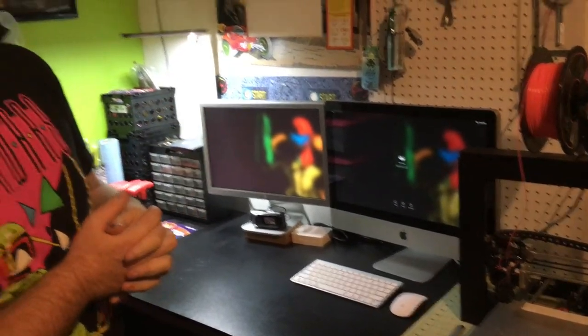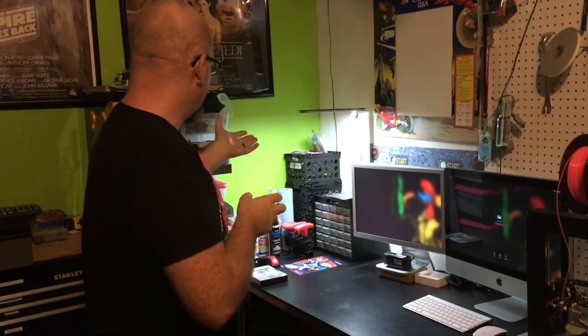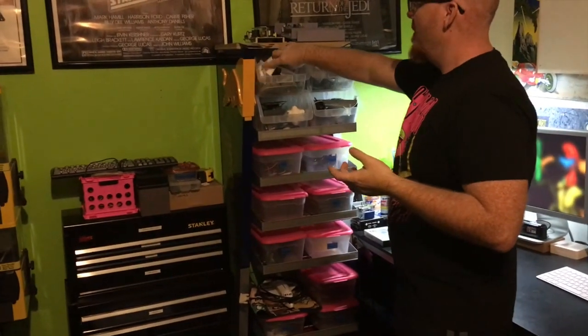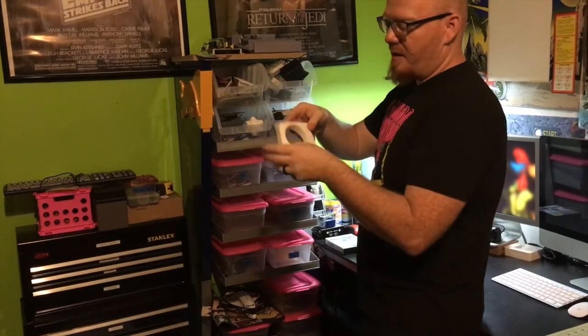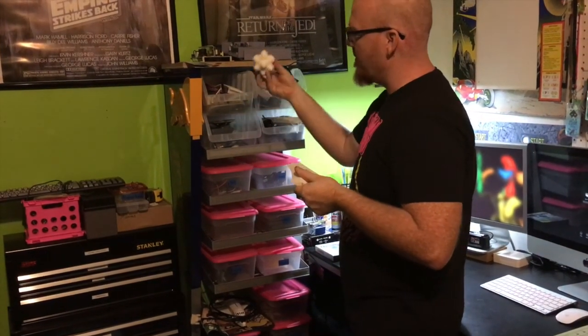This is where I do all my editing. I'm trying to sound fancy, but I really don't edit. I cut the end and the beginning off and kind of just put it together, but it's where I pretend to edit stuff. But over here is where I keep just basically parts and harnesses and wires and things. You can see here's some R2-D2 parts that I'm in the process of cleaning up before I actually put it on there. Here's a little Katamari Damacy ball.